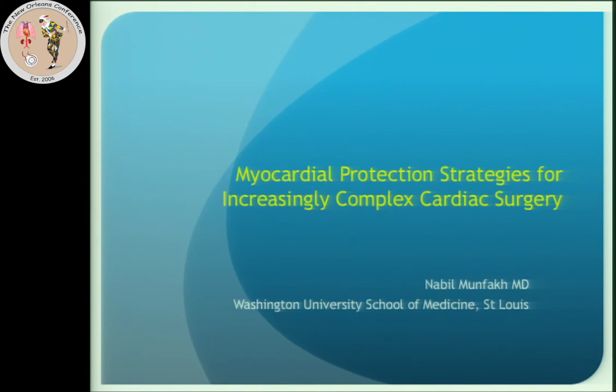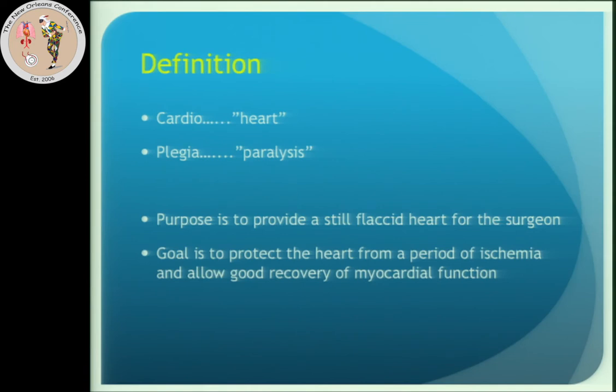All right, so cardioplegia, I think, definition. Cardio is heart, plegia is paralysis, so obviously the purpose is to provide the heart surgeon with a still, flaccid heart. And our goal is obviously to protect the heart during the period of ischemia, so at the end of the operation, we can have a functional heart.